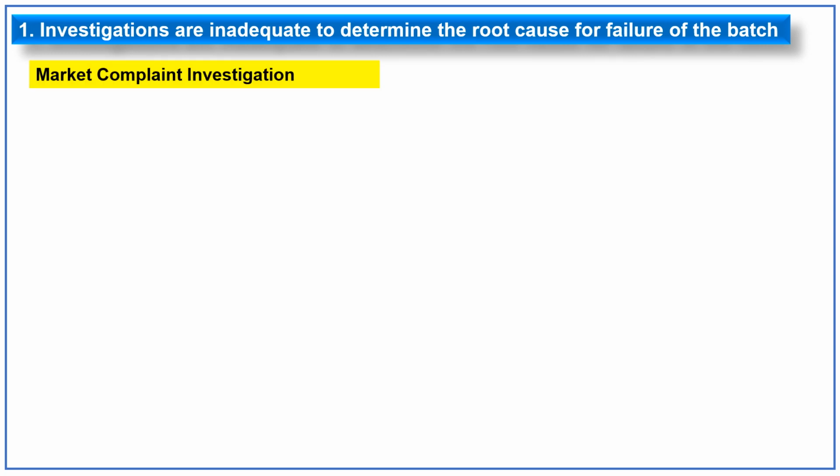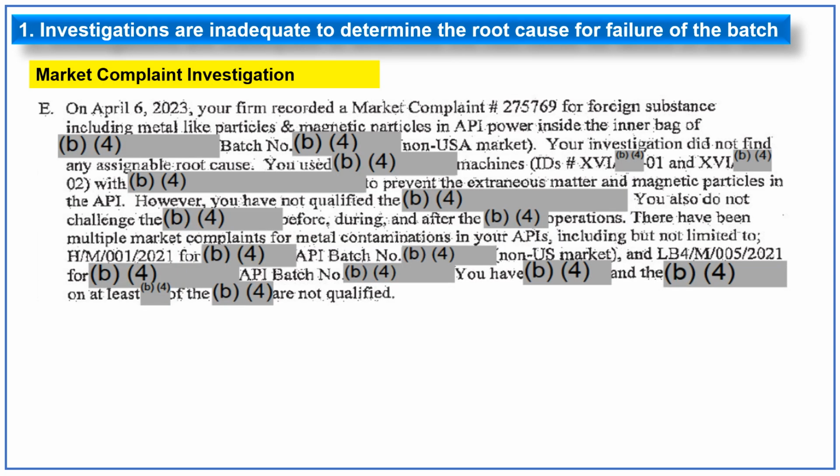Moving to the two observations related to the market complaint investigation. The firm recorded a market complaint for foreign particles, including metal-like particles and magnetic particles, in the API powder inside the inner bag of a non-US market batch. The investigation did not find any assignable root cause.